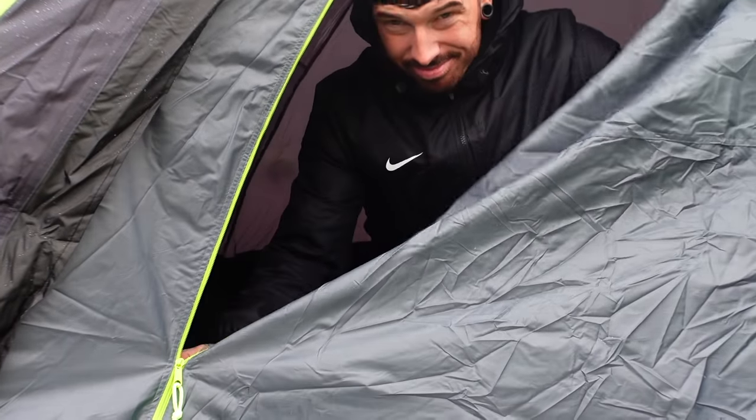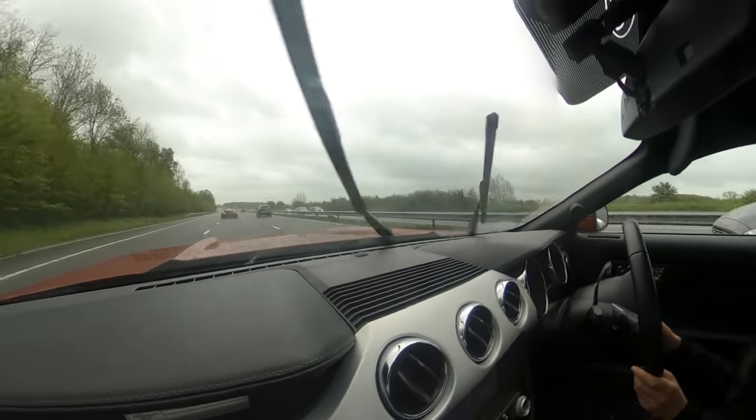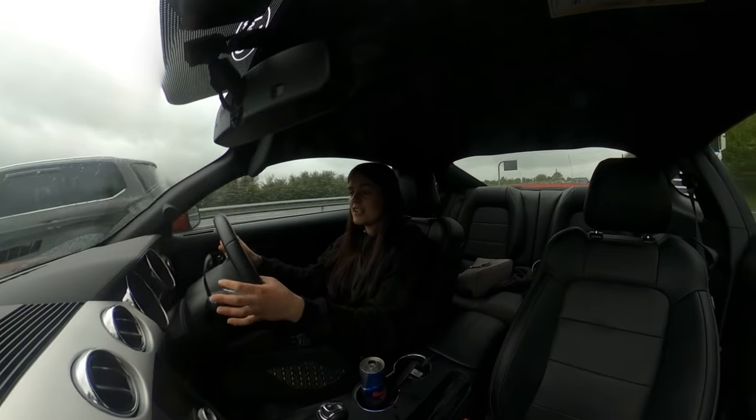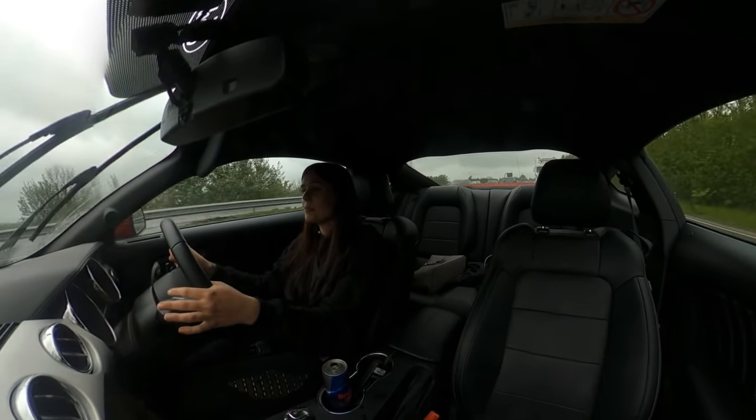Do not ever camp. It is freezing, and this ain't even a sleeping bag, it's a bed sheet. After one cold night, I kindly shared my thoughts on camping. Well, camping is absolutely sh. So we just left the campsite. We're on the way to Bristol, where the cars will take on their biggest challenge yet.